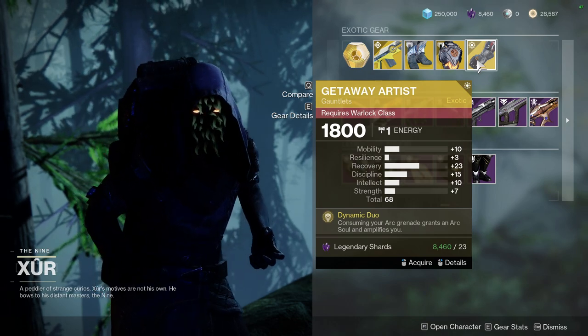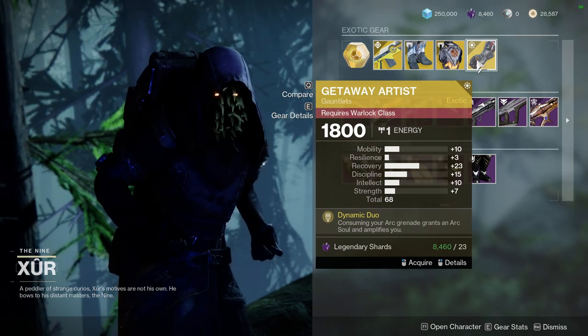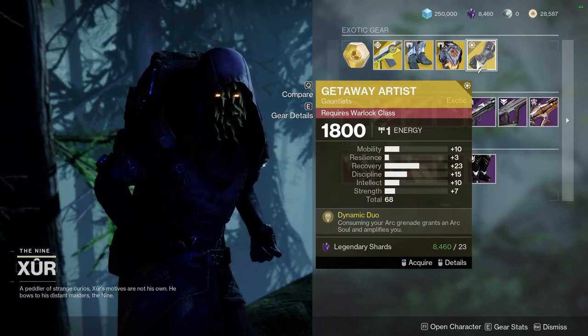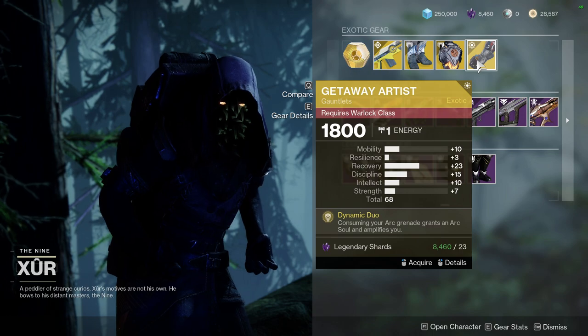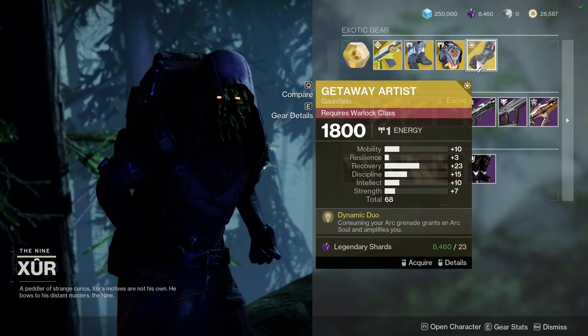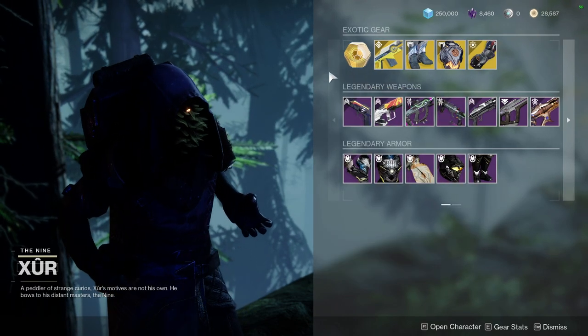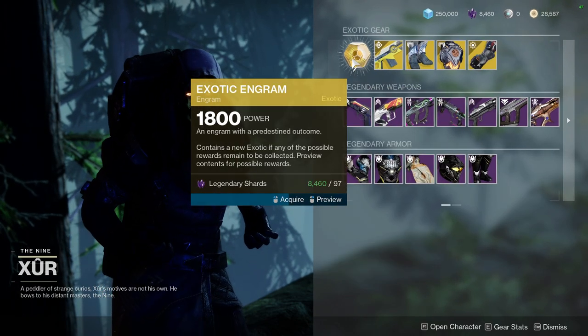And then Getaway Artist with, not bad. I would probably bump up the recovery to 33 and then just have another high resilience piece for another armor piece, but for Getaway Artists. So let me know what you guys think. I'm gonna pick this up because again, I have not seen Zer all week.